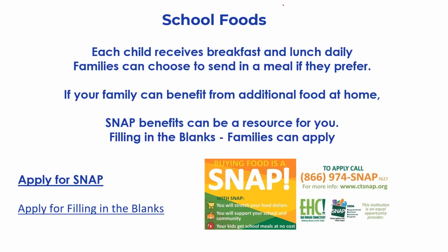A great benefit here in Norwalk Public Schools is that the district qualifies for Community Eligibility Provision, or CEP. That means that every child can receive one breakfast and one lunch daily if you so choose. This also means that that's one less thing you need to do in the morning for your kids. All of our breakfast and lunch served meet all the state guidelines for a healthy meal, and each child must take a fruit and vegetable to qualify for the meal. Many of our families also utilize the SNAP benefit.